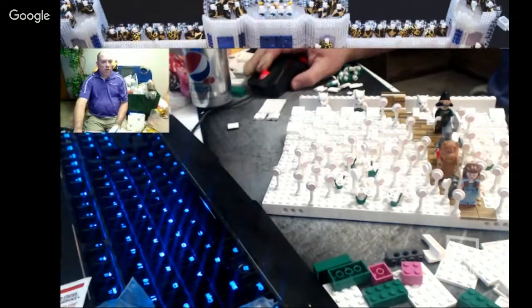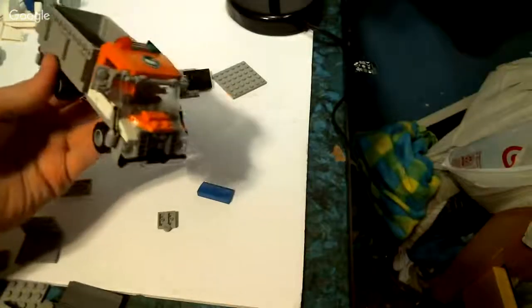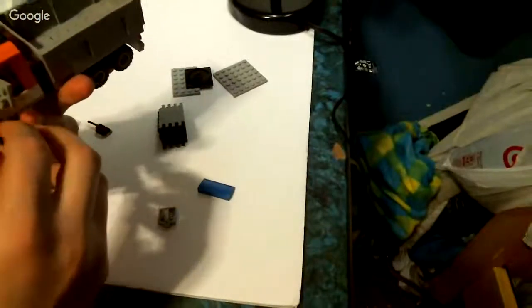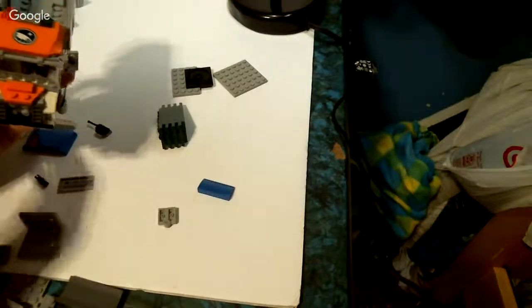How's your snowplow coming, Em? I mean, I've got a cab to it. The front is a bit weird looking now because I don't know how I'm going to attach the front plow, and I still need to build the front plow and the side plow.